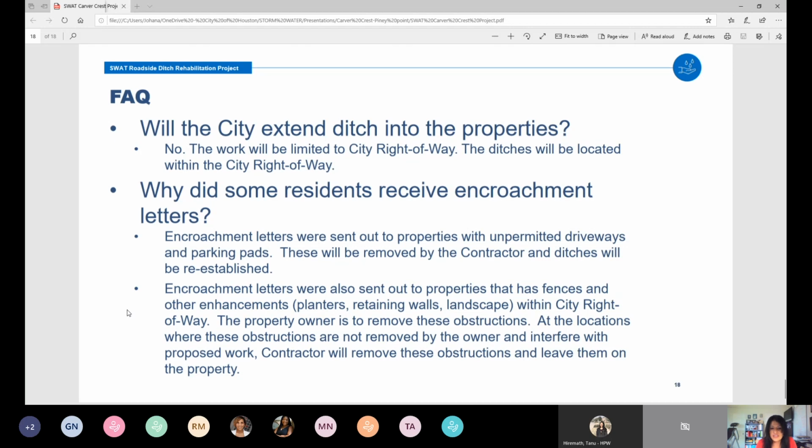So we always send these letters to property owners in advance, so they have the opportunity to relocate whether they're fences or planters, retaining walls, any landscape that might be obstructing the ditch, anything that is, again, just within the city of Houston right-of-way, not in the private property. Typically at these locations where the obstructions are not removed by the owner and they are interfering.